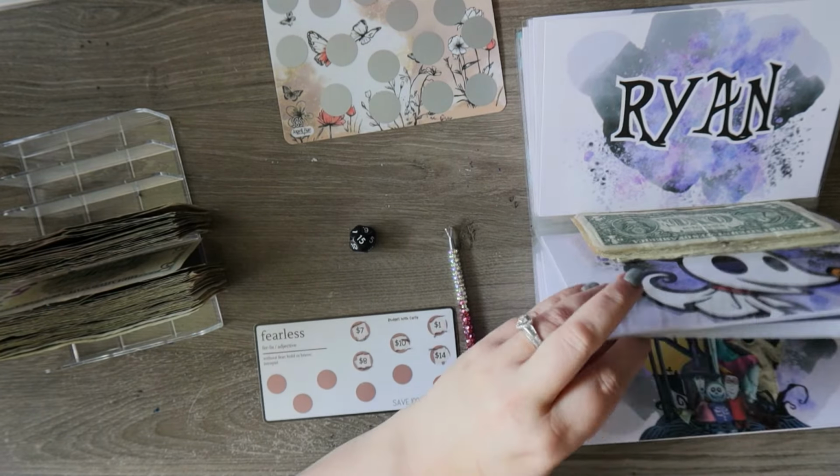So the last envelope is the birthday envelope. Sorry, my desk kind of got me there. The majority of this will probably go to Tyler because he is the next birthday, and it is a big one. As I've been saying, he is turning 18. So I will probably use this and the money that I have already saved up to go towards him.